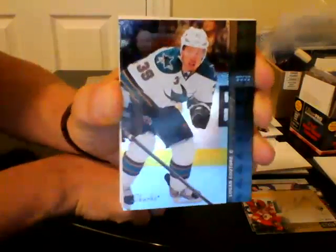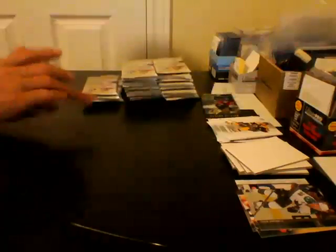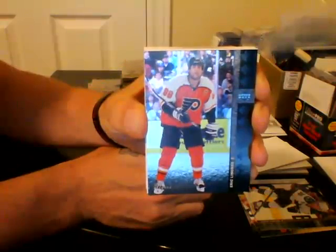And SP Retro for San Jose, Logan Couture. Base, base, base. SP Retro for Philadelphia, Eric Lindros. Base, base, base. They're shooting out of my hands.